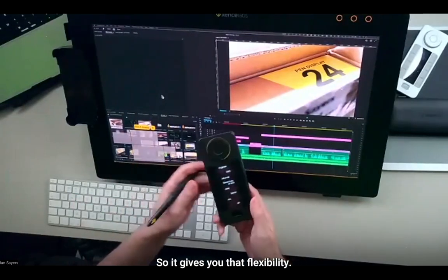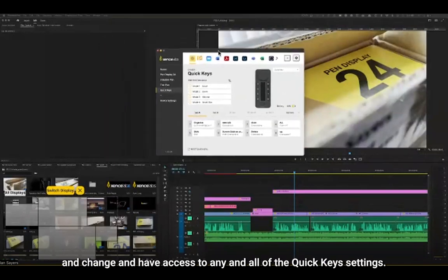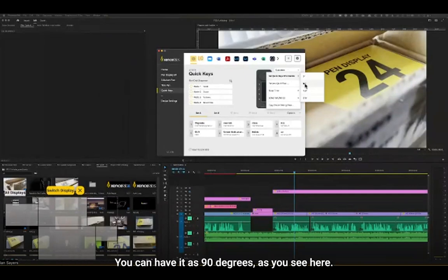So it gives you that flexibility that you can decide how you want the quick keys to actually be on your screen. You can decide that you want to customize and change and have access to any and all of the quick key settings. You can have it as 90 degrees as you see here. You can have it as Bill would have it, upside down.